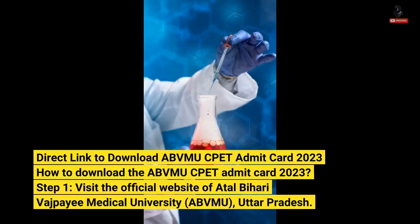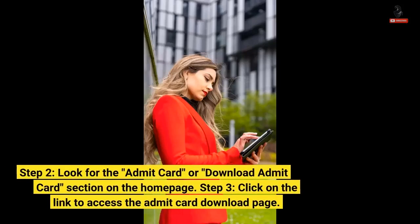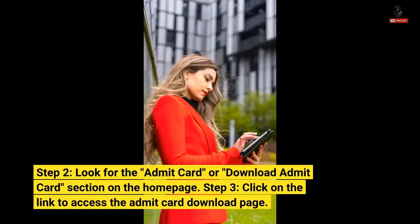Direct link to download ABVMU CPET Admit Card 2023. How to download the ABVMU CPET Admit Card 2023? Step 1. Visit the official website of Atal Bihari Vajpayee Medical University, ABVMU, Uttar Pradesh. Step 2. Look for the Admit Card or download Admit Card section on the homepage. Step 3. Click on the link to access the Admit Card download page.